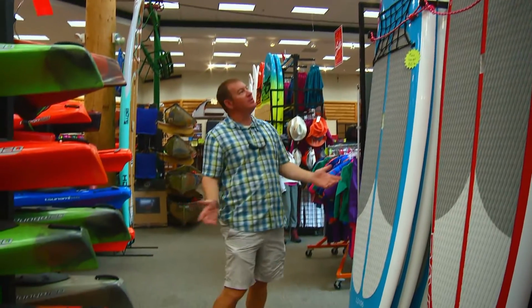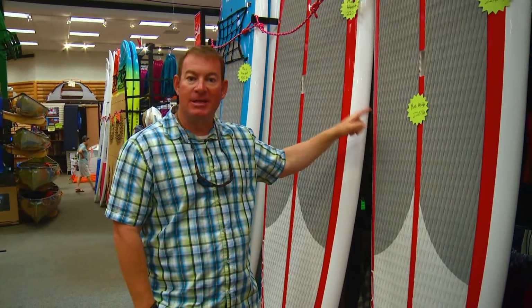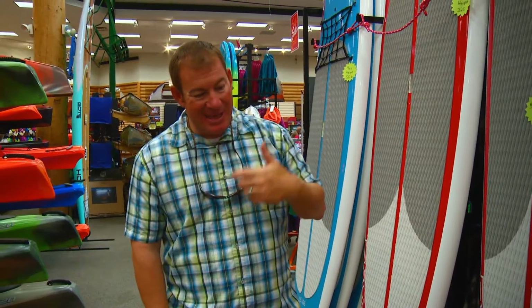Sporting goods stores sure do leave a lot of room for tall paddle boards these days. Maybe it's proof that this fairly silent sport has really taken off. Now, most manufacturers use a lot of fiberglass, plastic, and rubber in their boards. But today we're going to leave the big business behind and sneak out to the garage to meet paddleboarding's ultimate craftsman.